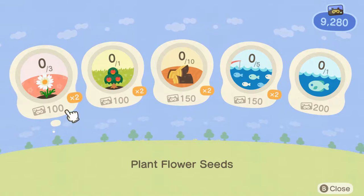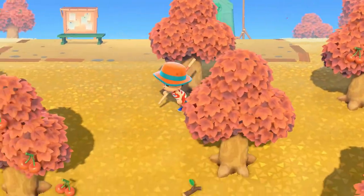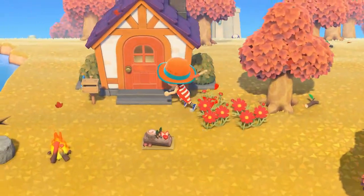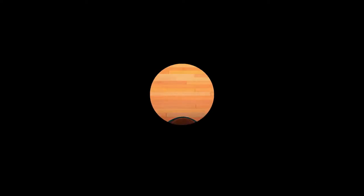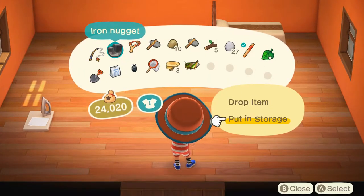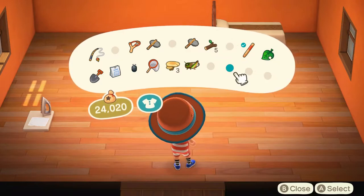Okay, some of our other tasks: plant seeds, plant fruit trees, cut wood, catch fish. I can do all of these things. I do want to quickly throw some of my stuff in storage that I'm not going to need right this second, because my storage is very limited on my personal carry-on stuff. There's a lot of stuff I'd like to get, so let's go ahead and put our iron in storage, our clay in storage, stones in storage.